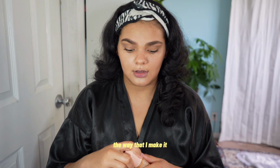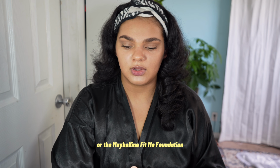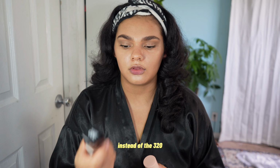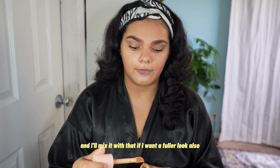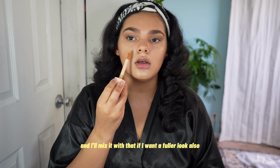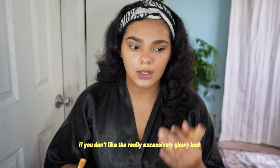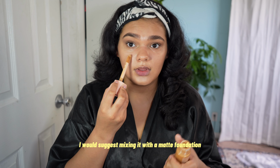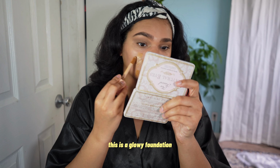The way that I make it a fuller coverage is I mix it with the matte or the Maybelline Fit Me foundation. Instead of the 320, I use 322, and I'll mix it with that if I want a fuller look. Also, if you don't like the really excessively glowy look, I would suggest mixing it with a matte foundation. But at the end of the day, this is a glowy foundation.